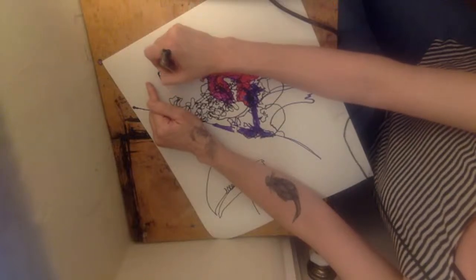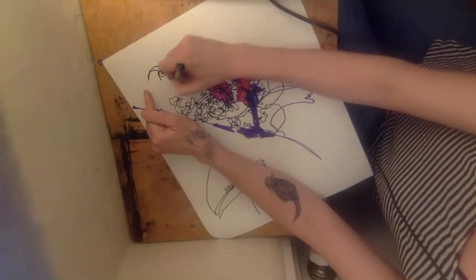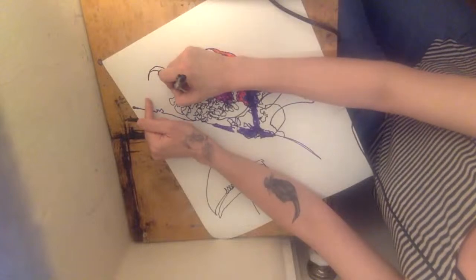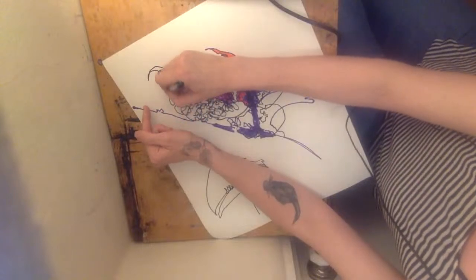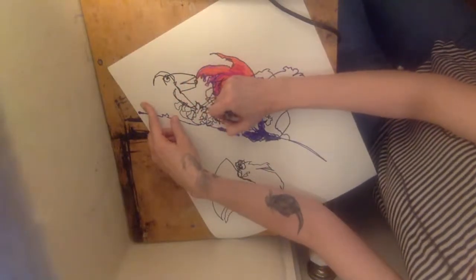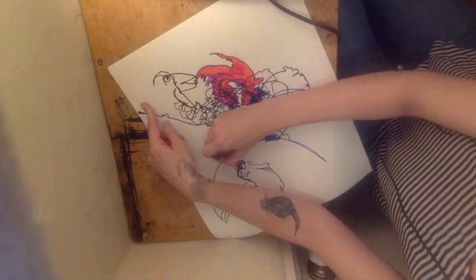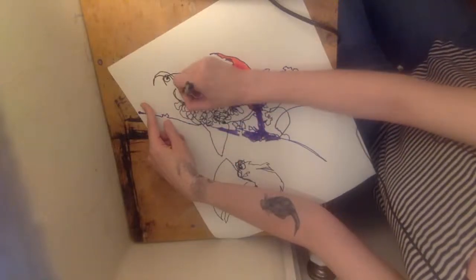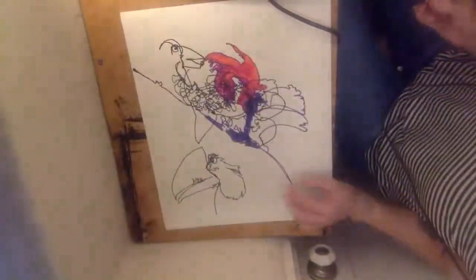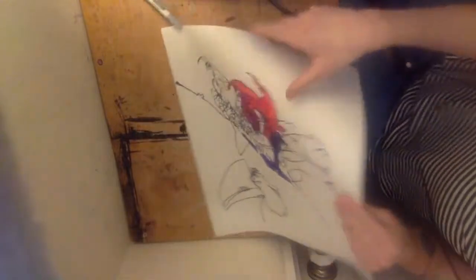Okay, so next one is going to be the city in the sky. I think I'm getting into the busy zone. I just felt my pen go over the crayon. All right, so I think I'm going to call this one done for now, but I'm going to go back into some of the colors later.